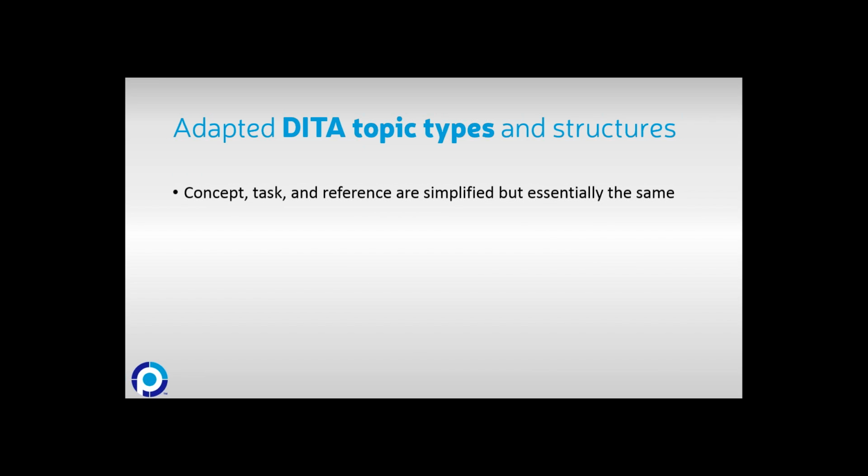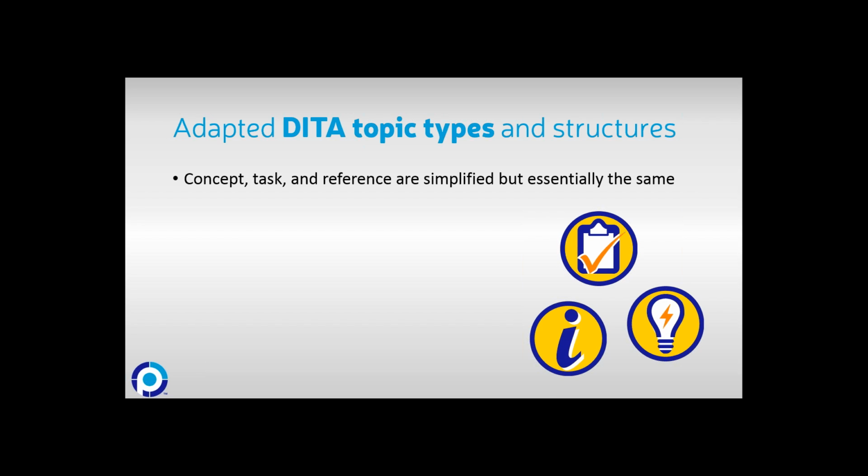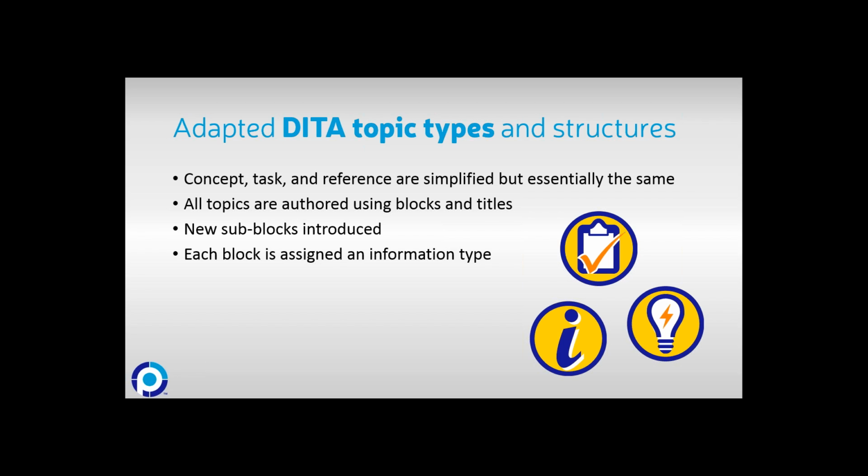With DITA, what we've done is look at the existing structures of concept, task, and reference, and they fit very well into our writing methodology for separating these different types of information. So all topics are authored using blocks and titles, also allowing new subblocks within blocks to provide a little more depth into the content. And as I mentioned earlier, we type every block of content within our topics. With each information type, we have writing rules: how do we write for these different information types, using the DITA structures and our precision content structures to help guide the author.